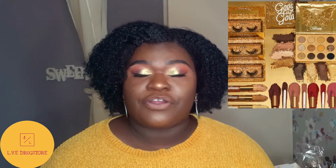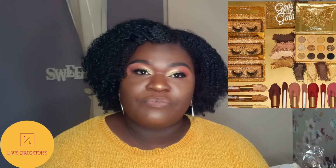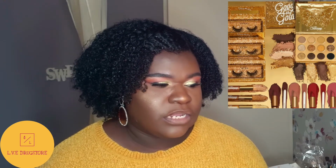I feel like it's very unnecessary to do another neutral palette after so many neutral palettes being released by Colourpop. It feels like they're doing the same neutral palettes in different packaging, and I find it very unnecessary. I understand that it's gold, so there's so much you can do with gold, but yeah, it's a pass for me for this holiday collection.